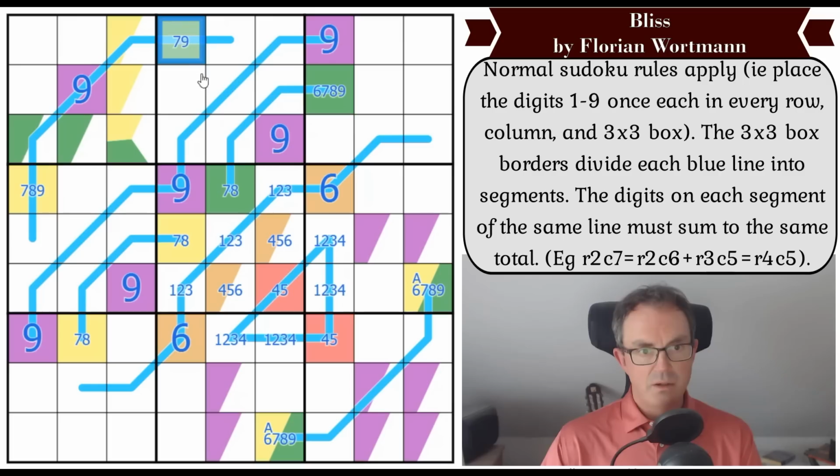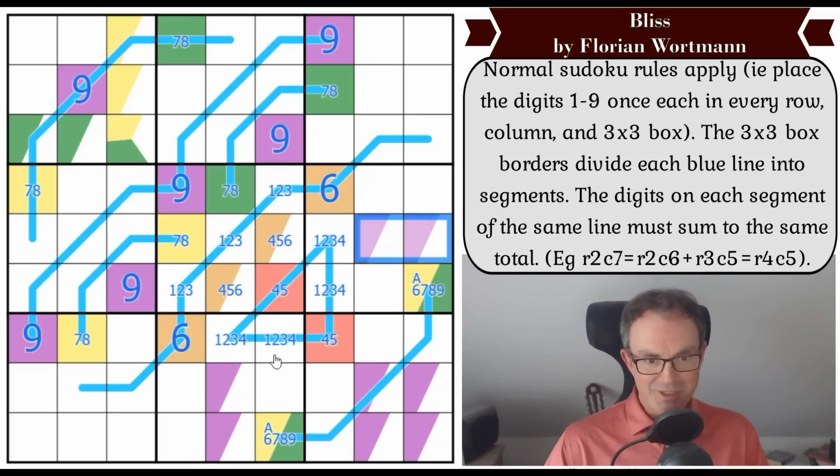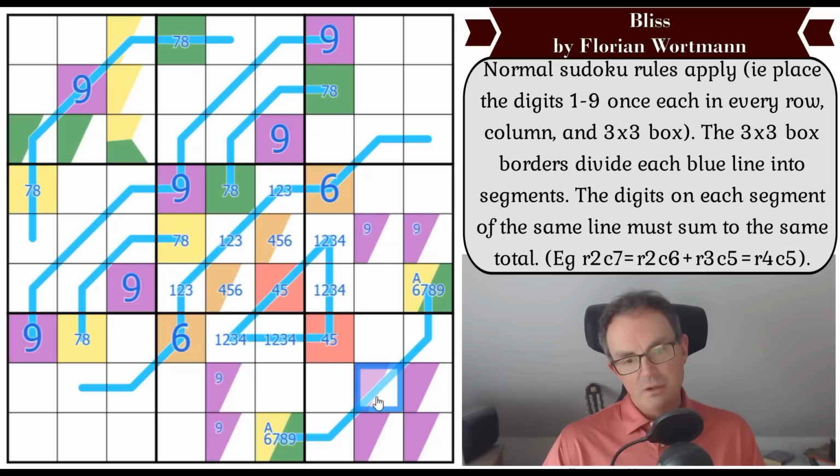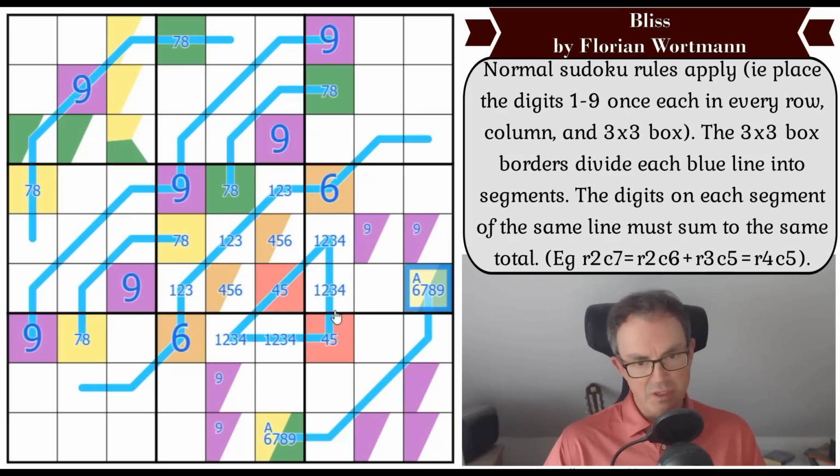So yellow and green are 7 and 8. And now, let's just think about this, because I'm quite sure we can do some thingies here. Right, that can't be a 9 anymore, because purple is 9. Can't put purple on a 3-cell segment that adds up to less than 9. That won't work.